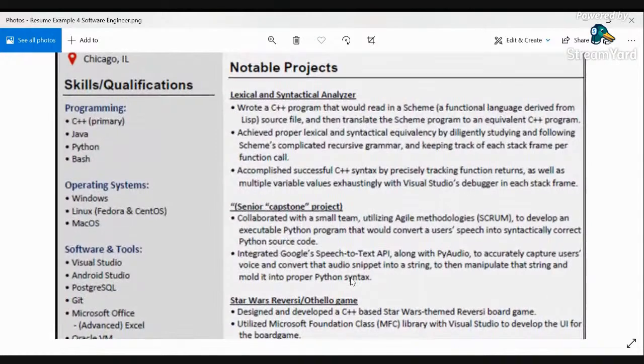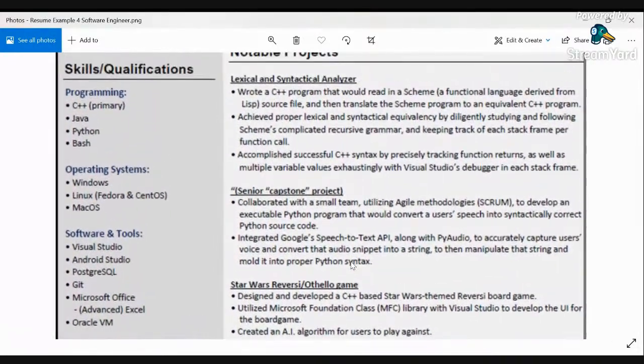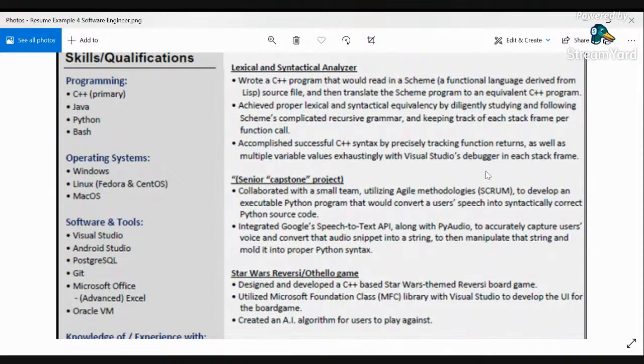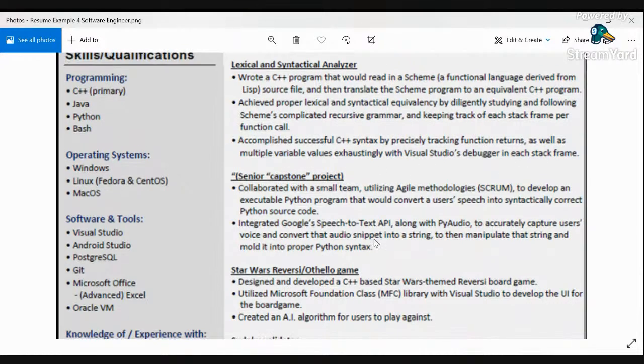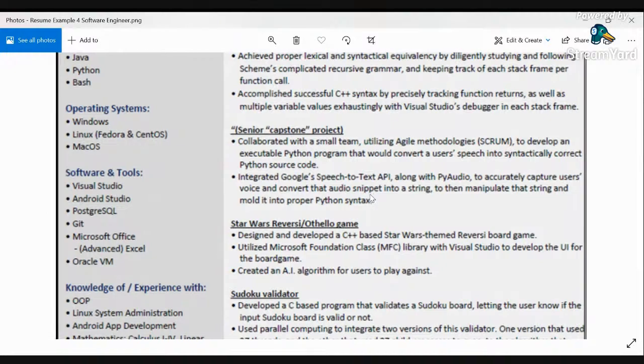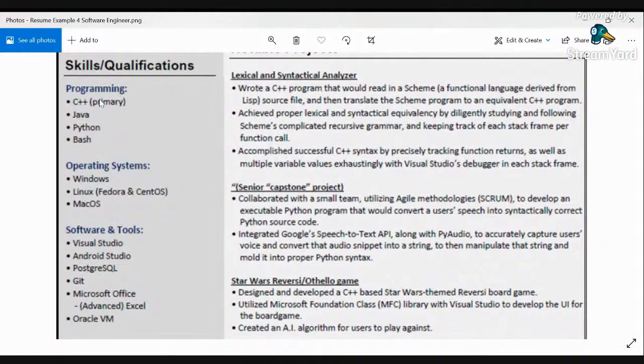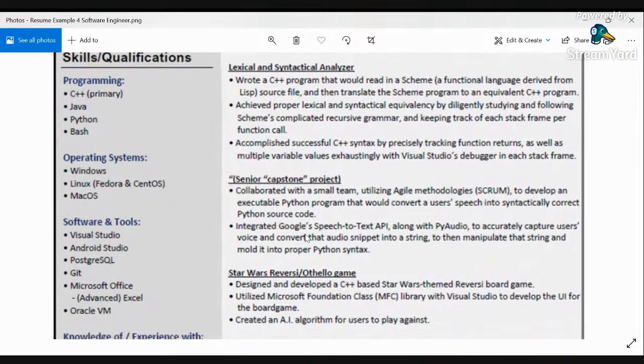I don't feel like you need to highlight all three of these projects, or if you do want to highlight all three, I would take one or two bullets away just so we get a gist of the project and what were the highlights and the skills you used. I do like that they have their skills in here though. On the side they have their skills and qualifications. I'm not opposed to that.